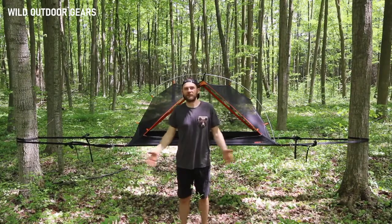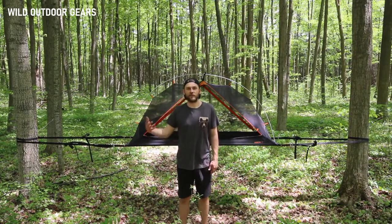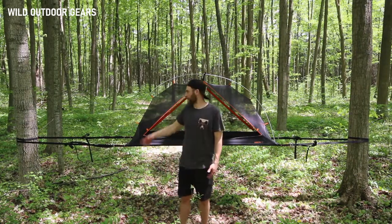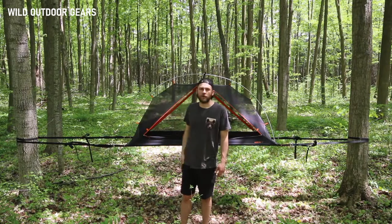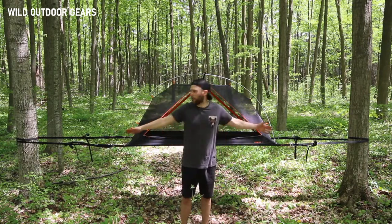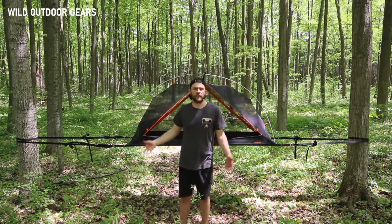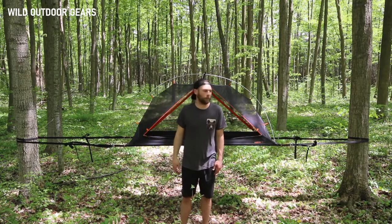Hey guys, I'm Andrew. A few of you have asked to see how stable the tent is, so I'm going to try and give you a little demo here. Today I've set up on two sugar maples that are about 12 inches in diameter, and we've got about a 16 foot spread here between the two trees. I think this is a pretty good place to set up.